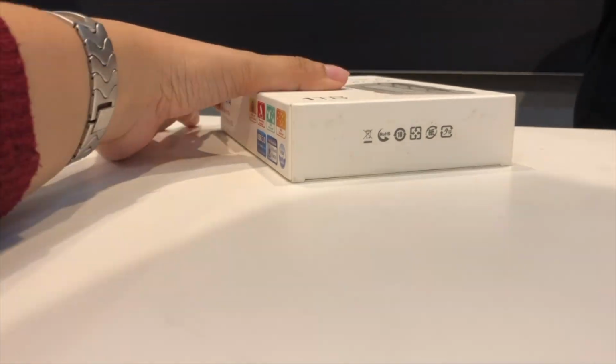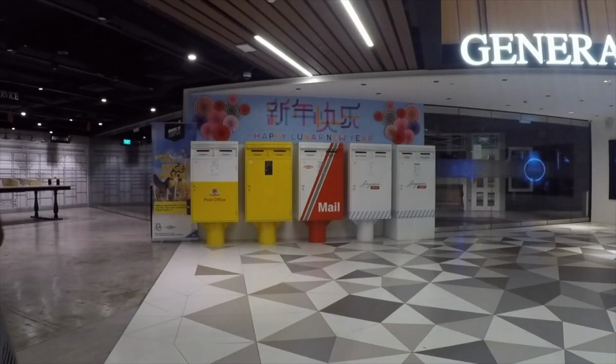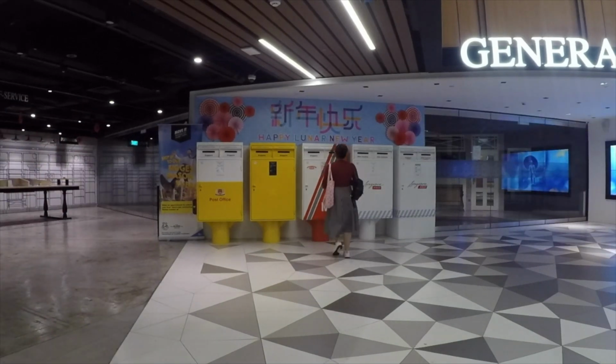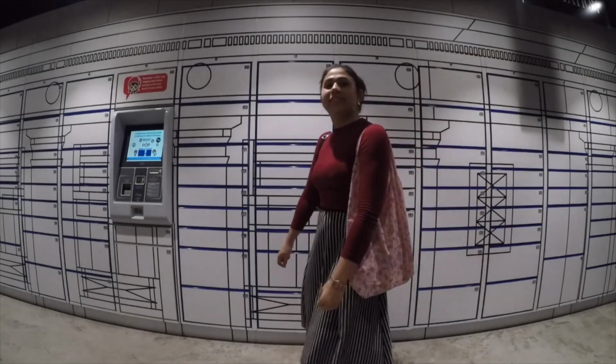Okay, so I left my family in IM Cafe. I'm going down to buy a hard disk because iMac needs a compatible hard disk. So I'm going down to buy a hard disk and then I'll come back to meet them again. And then we're heading to fetch my niece. Hi, we're waiting for my niece.